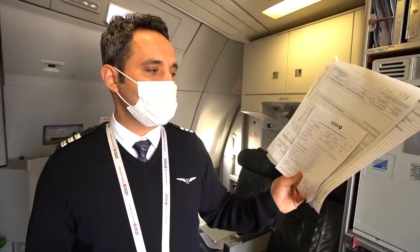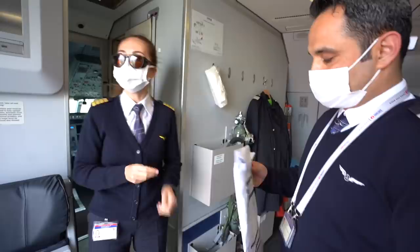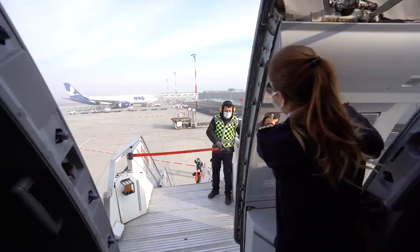Are we ready to go? Yeah, all set. Ready to go. Yeah, okay. All set, Captain. Let's go. Thank you. The captain actually had to close the door by herself. There's no flight attendant on this plane.